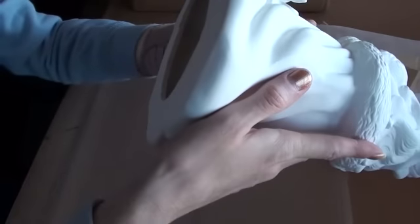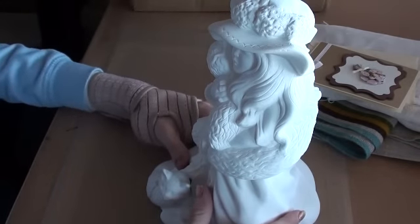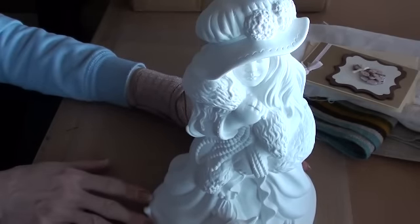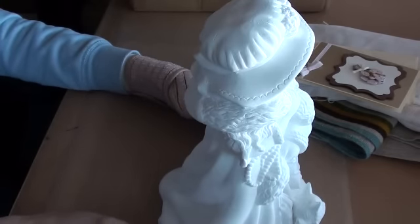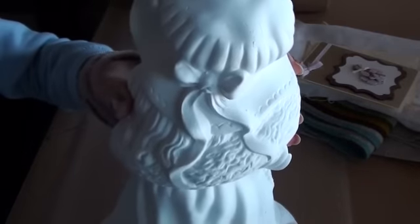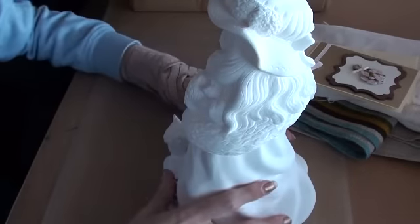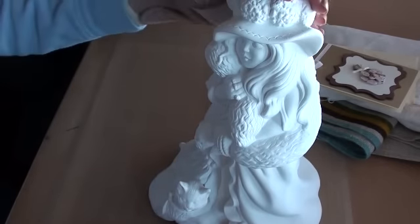Did you make this? I don't know. Sue, did you make this? Oh my goodness, that is stunning. I've got a feeling you might have made this. Look at the back of the hat. Look. Isn't that gorgeous? Oh my goodness. Thank you so much, Sue. Oh my goodness, that is stunning. Oh, I love her.